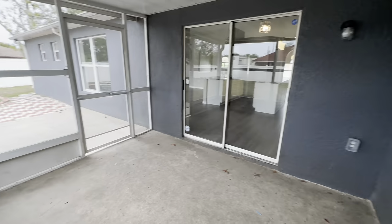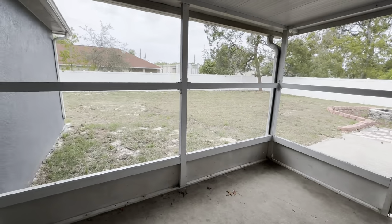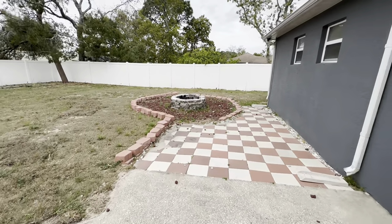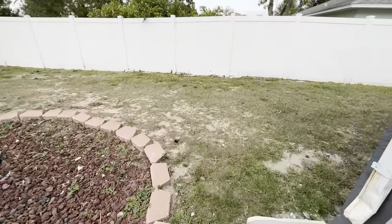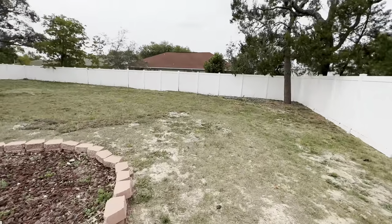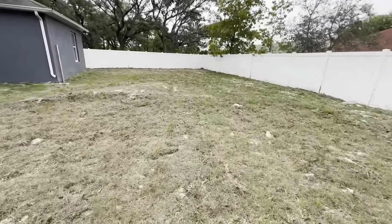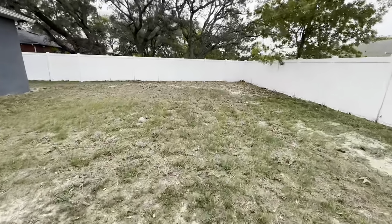All right, so come out, you have a covered and screened-in lanai. Outside, you have a fire pit. And big backyard. And I'm assuming at one point there was an above ground pool right here. And hopefully not a sinkhole, because I didn't see anything about a sinkhole. But more than likely it was an above ground pool right there.